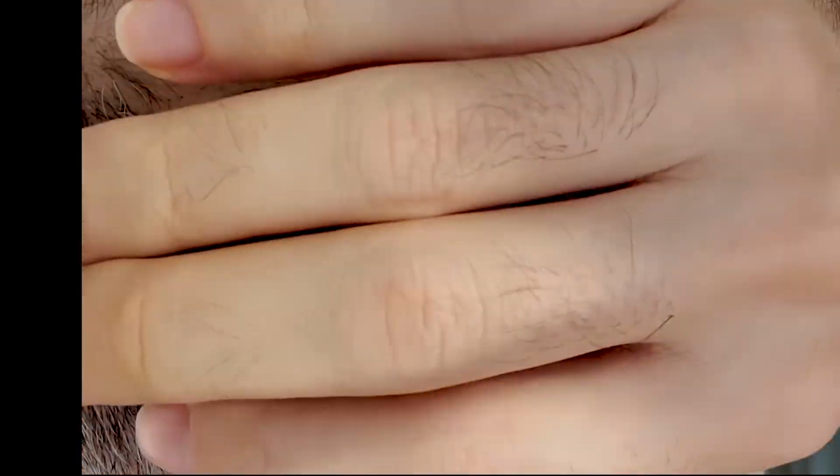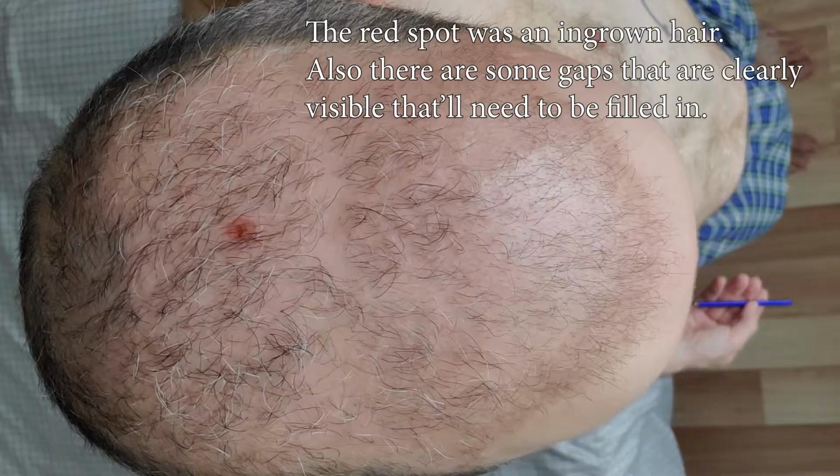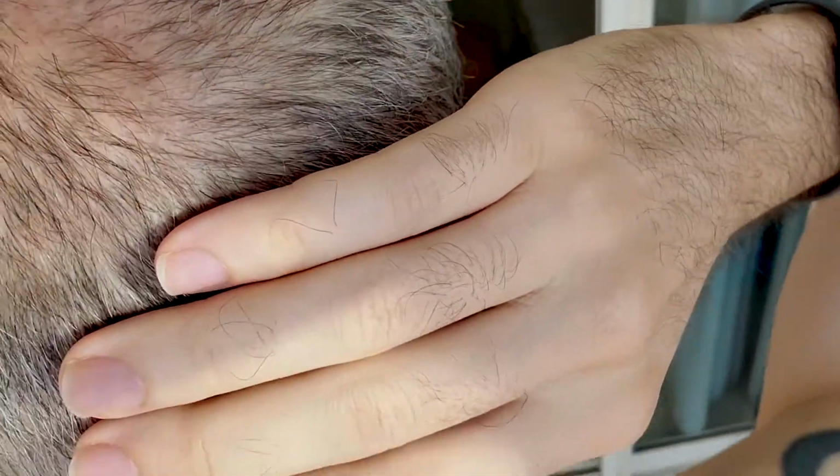Okay, let me try to go over the whole part. So again, this was 5 months ago, and then 4, 3, 2, and so forth. So here we're seeing the top, and you can see that it's just slowly moving forward. You can very clearly see results at this point, especially the beard hair that grows very fast. On the side here, I'm gonna need more. I think some of that will come in, but I'm gonna need to fill in some gaps. And between the sessions, there are some clear gaps. I'll just have to wait a little bit of time and fill that in.